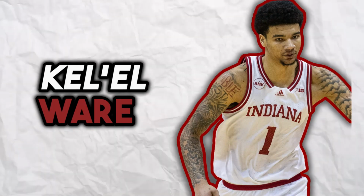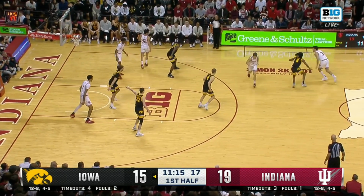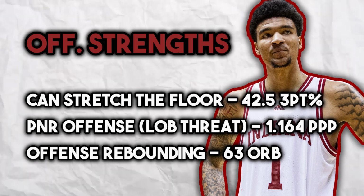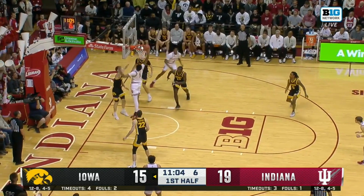When looking at Ware's offensive game, there are a few strengths that just jump off the page. The first of which is the fact that he can stretch the floor and pick and pop, which is very beneficial for a 5. Ware shoots 42.5% from beyond the arc.